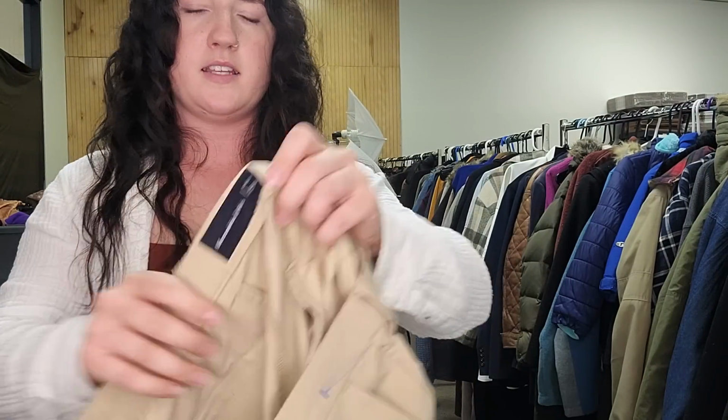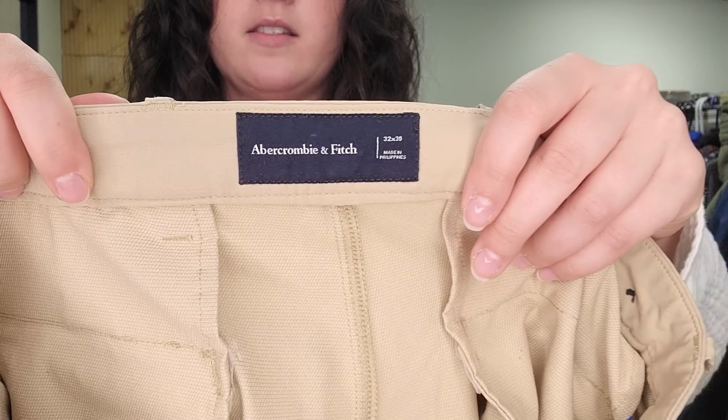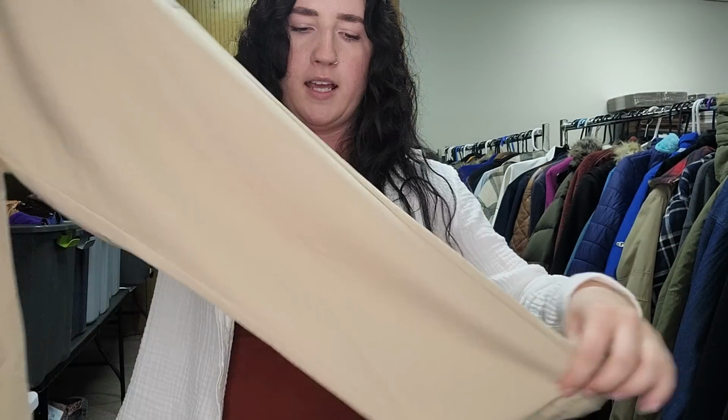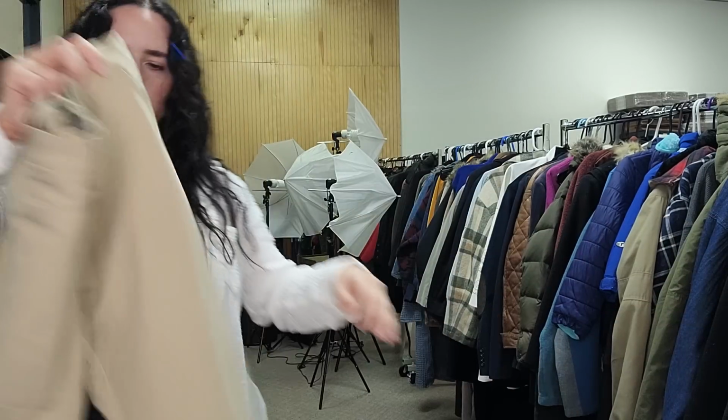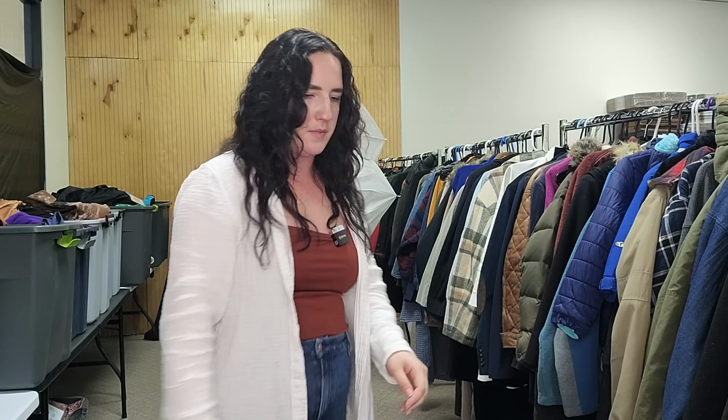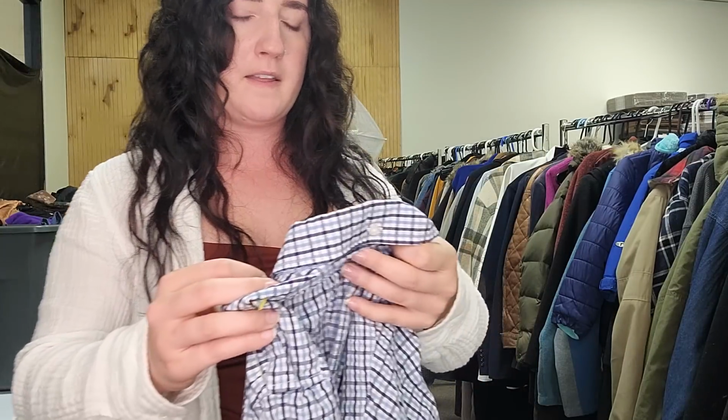Next up is an Abercrombie and Fitch men's techie athletic feel chino pant. Super stretch. These perform really well for me in just about any brand. I couldn't find much on it. I think I'm going to list it for probably 30 to 35 bucks.